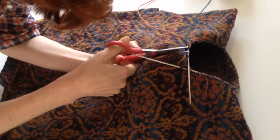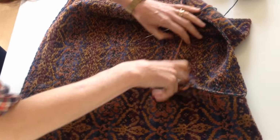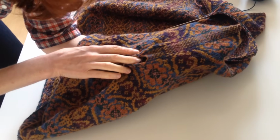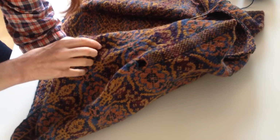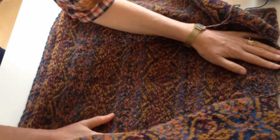And yay, all the way through. Yoo-hoo, I can now get into my cardigan. Except the arms are still steeked. There's a steek there, so I can't put that on. And that's the inside, all nice and neat.